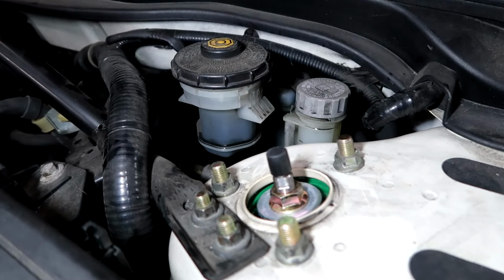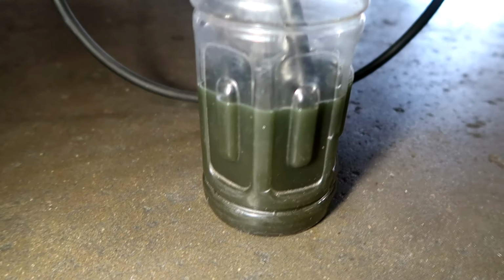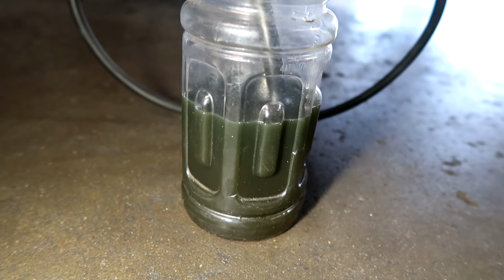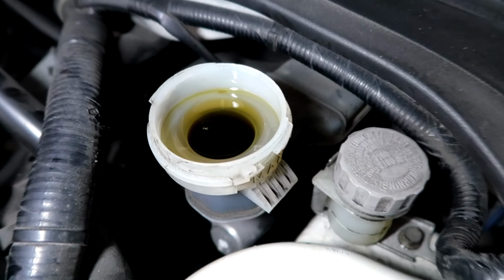Clutch fluid is now flushed. I'm going to do the brake next. I'll show you how dark it was. It was awful. Look at that. We ran quite a bit through there to start to get clean fluid to come out, but it makes a big difference. It makes the pedal actually smoother when you've got fresh fluid in there.